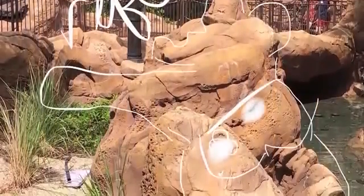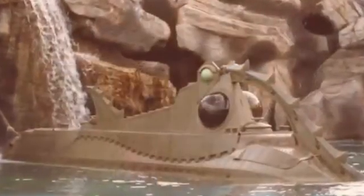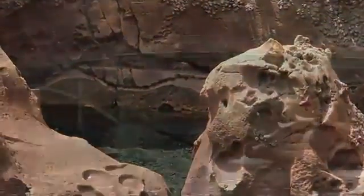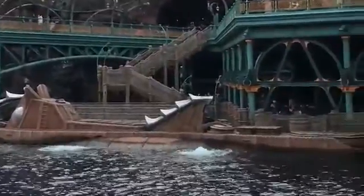Steamboat Willie is made up of multiple rocks to the left of the ride's exit, and you can spot the Nautilus in the rocks as you enter the queue line. Now, of course, the Nautilus is a reference to the 20,000 Leagues Under the Sea ride that used to be here before they bulldozed it and built New Fantasyland.